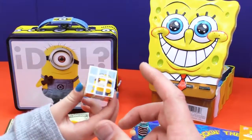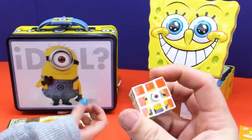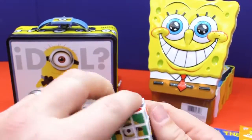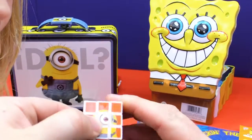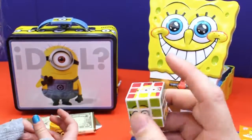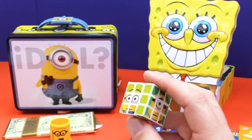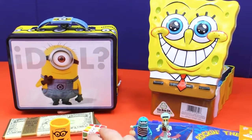Pick something. Ooh, what's this? It's like a Rubik's Cube, but with Minions on it. Yeah. So you gotta turn it, and then you scramble it, and then you gotta put it back together, right? Wow. These are kind of hard, aren't they? Yeah, because when you get them the right color, all the other colors are wrong. I know, that's a hard one, isn't it?